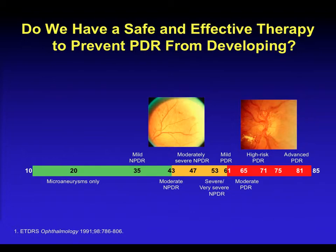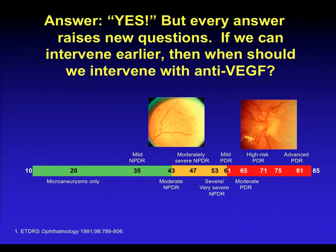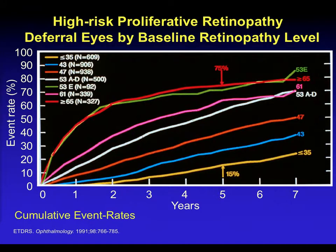and that leads to the other question of, we do have one, but if we can now intervene earlier, at what point should we actually intervene? And fortunately, we have some very good data from old clinical trials, the ETDRS, and some newer ones too from Protocol W. And this is from the ETDRS, showing that depending on where you started with your baseline level of retinopathy, it shows you that your rate of progression is much higher.